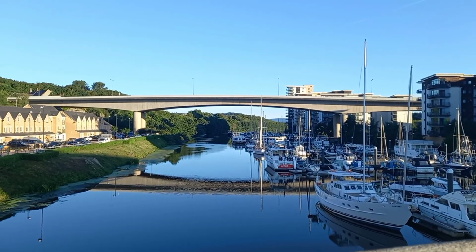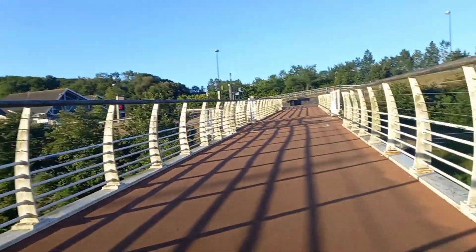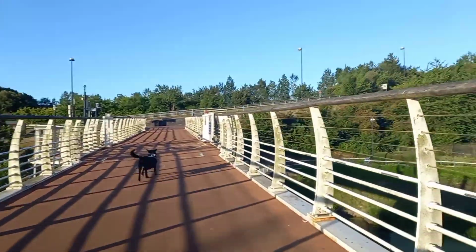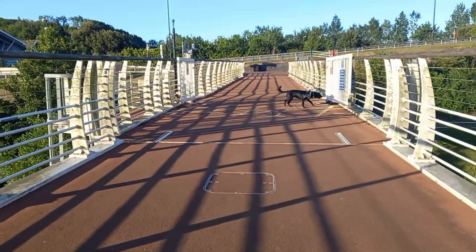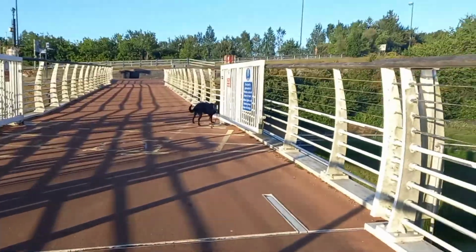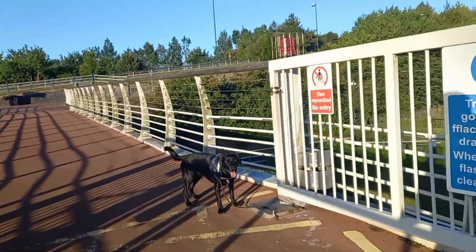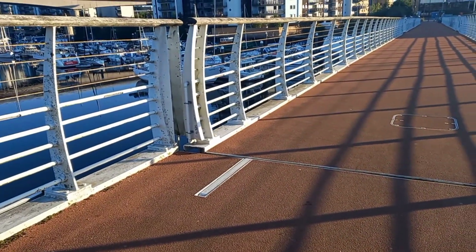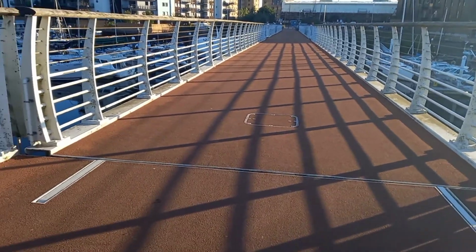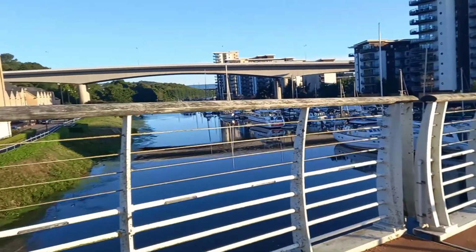So that's looking upstream, and that's looking downstream, right into the sunshine. Okay, we'll walk a little bit further over and we'll be able to see the other road bridges that we've walked under so far. And this is the other gate that closes when the bridge is lifting. And this is the pivot point. So from here it pivots this way, and ships can pass underneath.